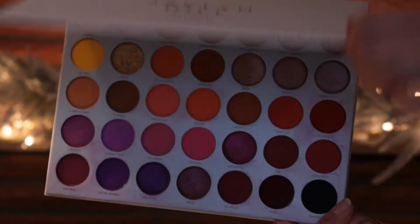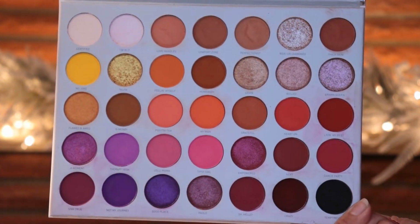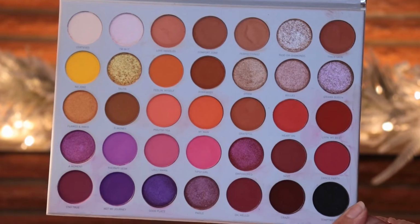So in this palette, they say, when Jaclyn Hill goes big, she goes all the way. Jaclyn's created 35 vivid shades to help you live your best life 24/7. So in this palette, there are 3 separate finishes. We have mattes, we have satins, and we have metallics.